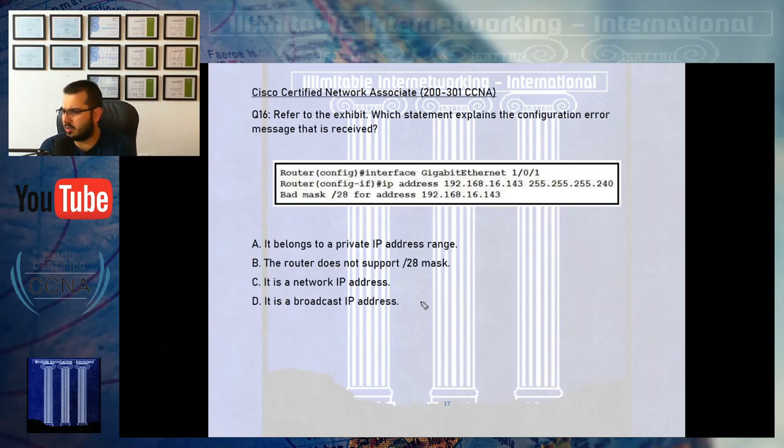Question 16. Refer to the exhibit, which statement explains the config error of this config and the message that was received. The configuration says interface GigabitEthernet 0/1, IP address 192.168.16.143 with this subnet mask, 240, /28. And there was an error saying bad mask for /28 for this address. Why? Maybe this address is not included in the /28 range.